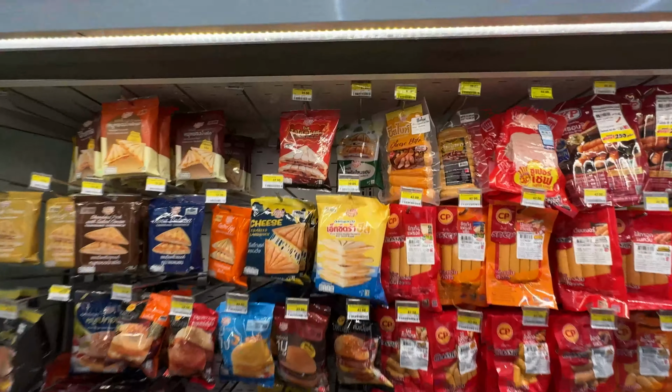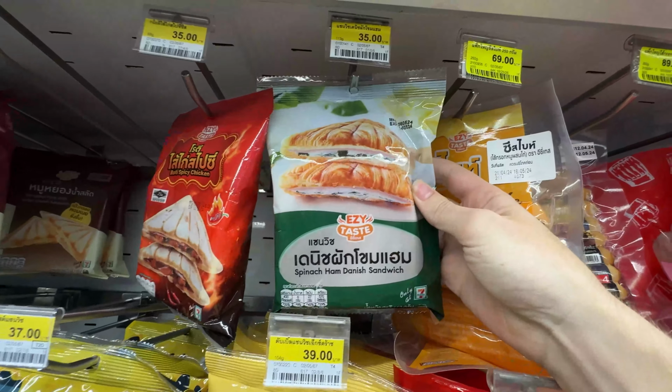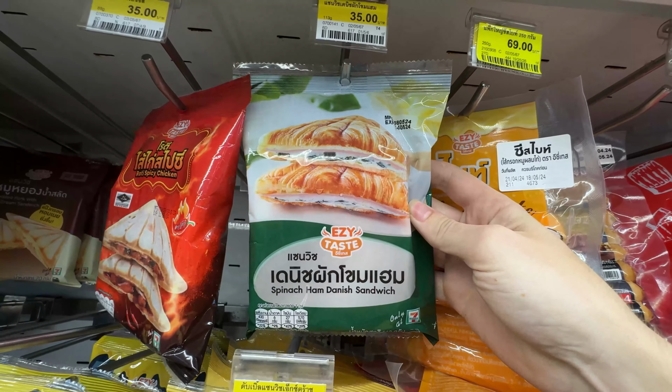But first, what would any herping trip be without a stop at the herper's all-time favorite store, 7-Eleven? If you guys ever come to Thailand, this sandwich right here, they make it for you. This is the Herping Fuel 1000.